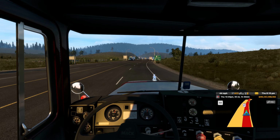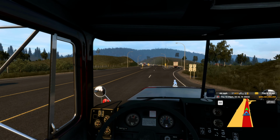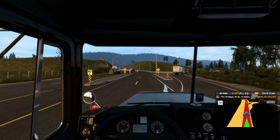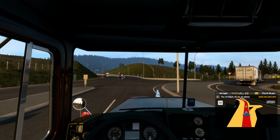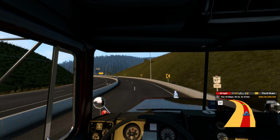Okay, we're still cruising along here. It's getting a little bit later. It's after 8 at night now. We'll put the lights on here, and we're getting pretty close to our destination. We're less than 100 miles away. You know what? The traffic's been so light, and this is absolutely beautiful.